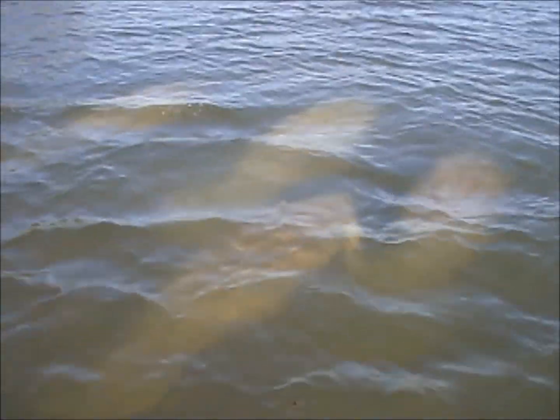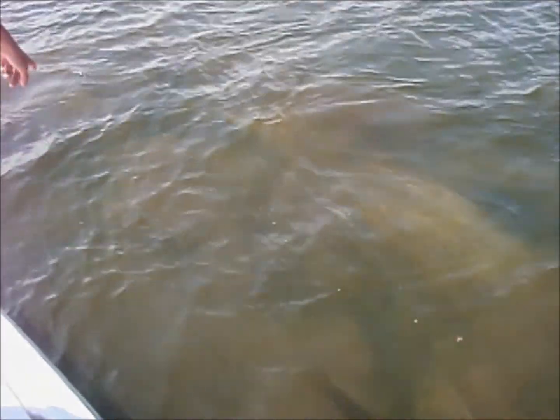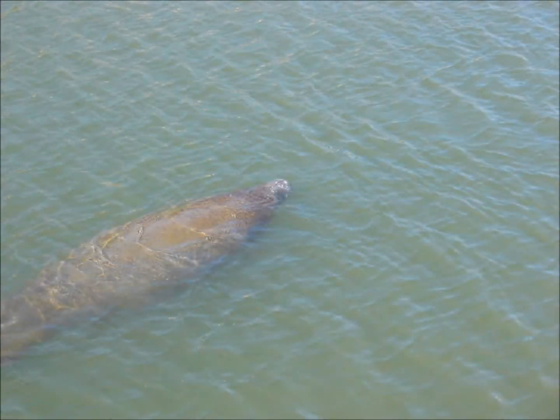Here, a pod of manatees is swimming underwater. As you can tell, they're kind of hard to see, so there are some things you can look for. Swirls and mud stirred up are a couple of those things. White spots on their backs are actually scars from props. As I point out here, there's a swirl.